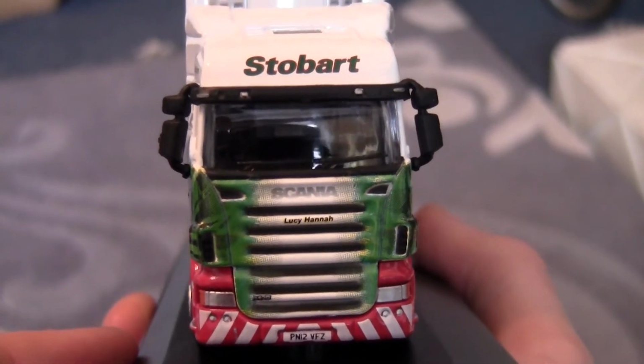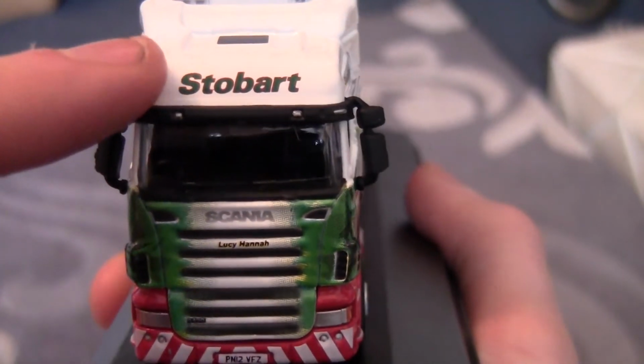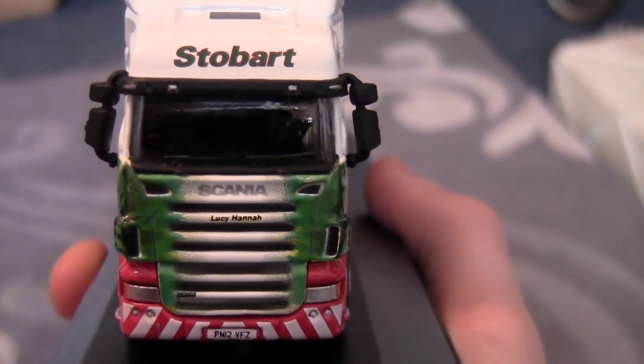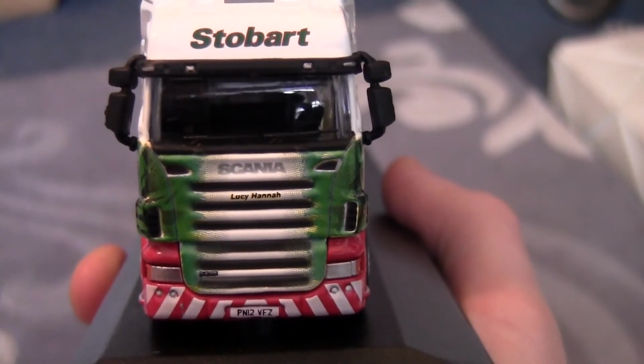Okay, taking a look at the top of the cab now, as you can see we've got the word Stobart going across the top of the foil area just there. Moving down on the left and right hand sides, we've got the blind spot mirrors and the cab mirrors.